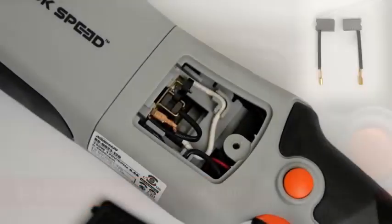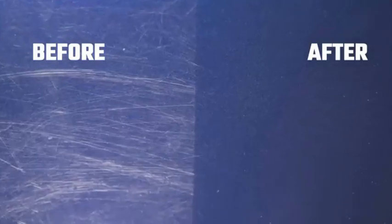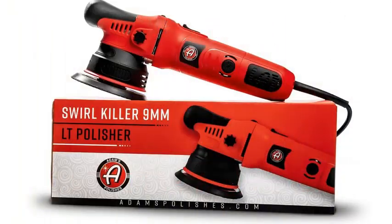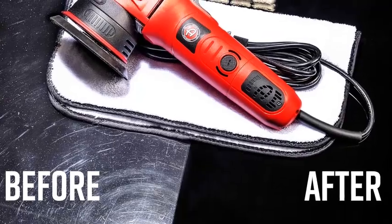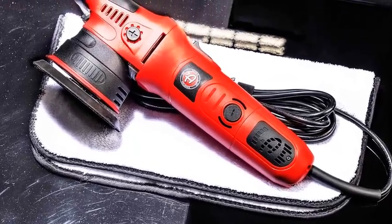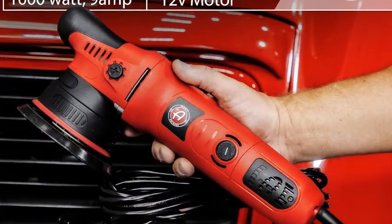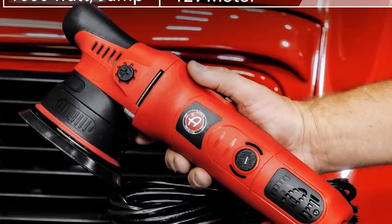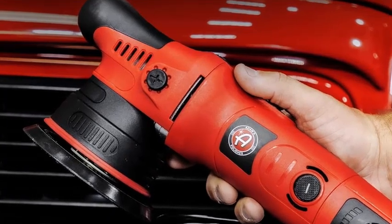Number 1. Adam's Polishes 9-inch Dual Action Car Polisher Buffer Car Scratch Remover for Car Detailing. The Adam's Polishes 9-inch dual-action car polisher is a professional-grade tool designed to deliver exceptional results for car enthusiasts and detailers alike. Featuring a 9mm orbit stroke, this polisher effectively removes scratches, swirl marks, and oxidation while minimizing the risk of paint damage. Its dual-action mechanism ensures smooth, consistent performance, making it ideal for both beginners and experienced users.